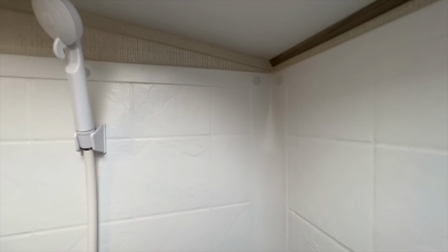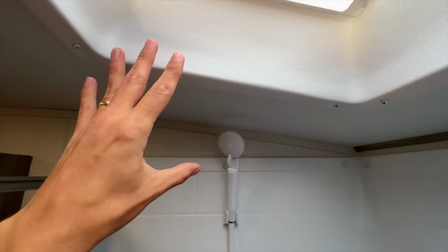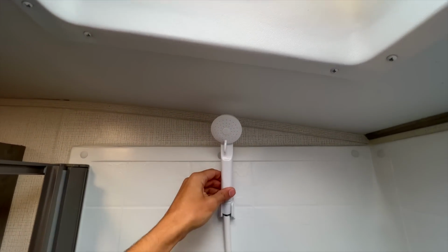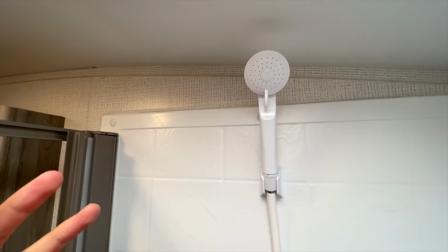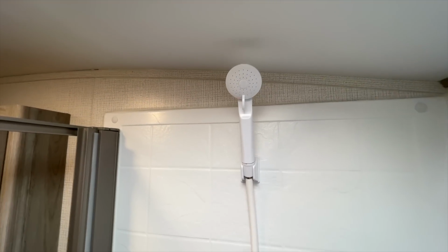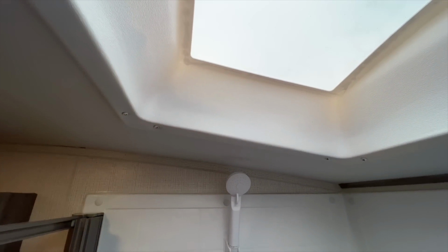Your ceiling height in here is about 6'2" to right here. So I would comfortably sit in the skylight area, being that I'm about 6'2" or so. And this here does sit right at about the peak of my forehead, so I wouldn't have to duck too much to get under here. I would have to duck to rinse off my head, but not by a whole lot. And you can probably be about 6'5" and still fit in here with the skylight there.